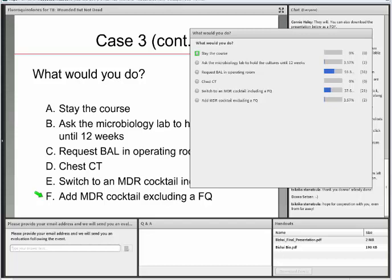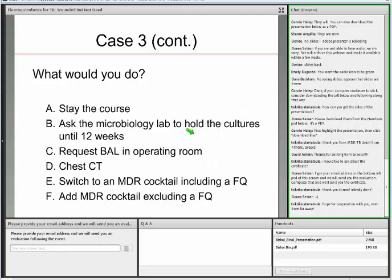So it looks like about 55% of you are saying that we should do a bronchoscopy, and about 40% of you are saying that we should add an MDR cocktail that includes a fluoroquinolone. I think that's very interesting. I discussed this case with a peds ID colleague of mine, and he pointed out one thing, which of course is that bilateral patchy infiltrates in a child are not typical in tuberculosis.